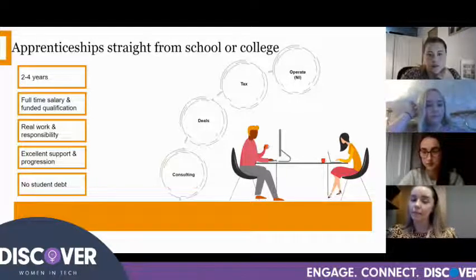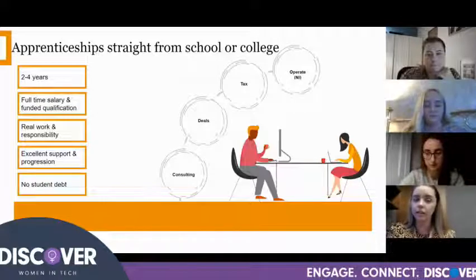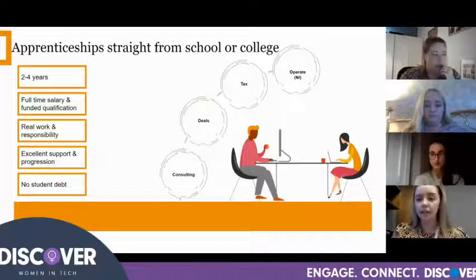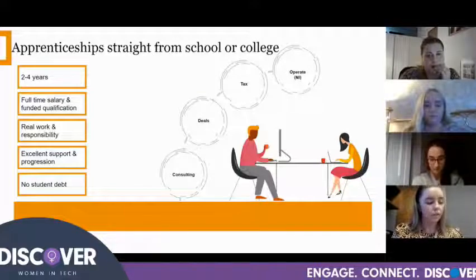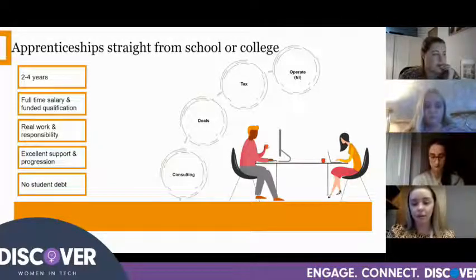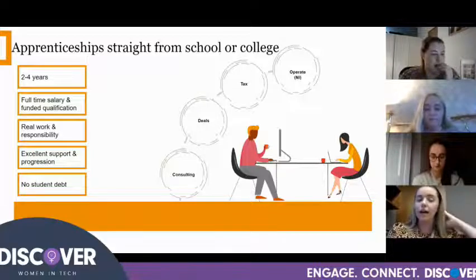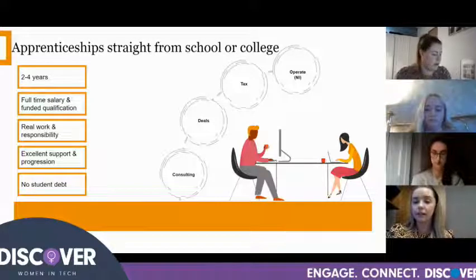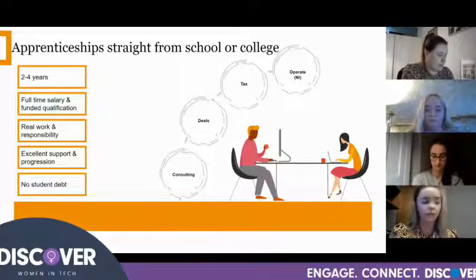So then the next step on from that is the apprenticeships. So if you're in year 13, leaving school, don't want to go to uni, then we have apprenticeships for you. So they range from 2 to 4 years. So basically, depending on which line of service you pick, there is different options for you. So biggest thing, you're earning straight away. So you get a salary from the day you start. Obviously, it will be an apprenticeship salary, but it's still very competitive and really great for when you're leaving school.